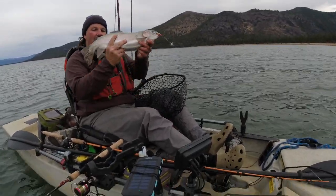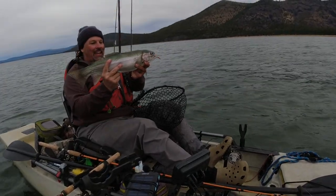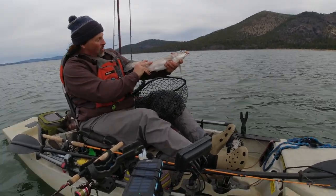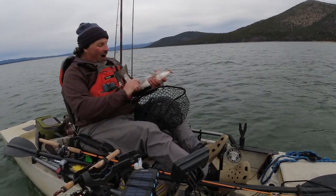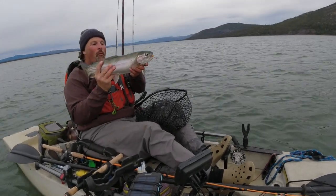Look at that fish, guys. Look at that stud of a rainbow. Oh my gosh. What a way to end the day. Look at that. That fish is almost as long as my arm. Oh, Eagle Lake. Awesomeness. Look at that trout. Wow.